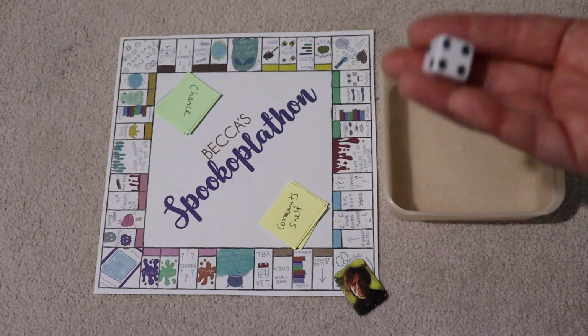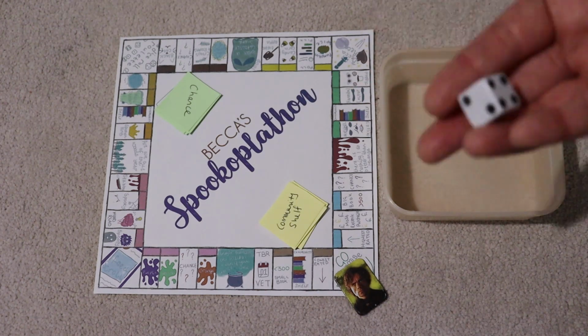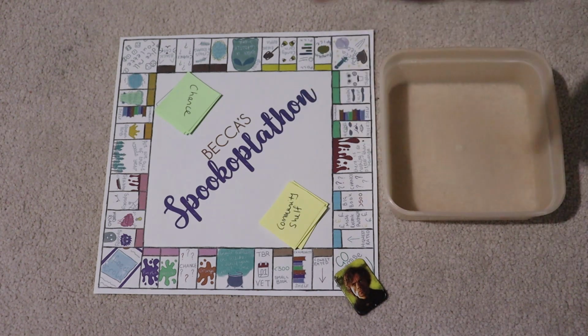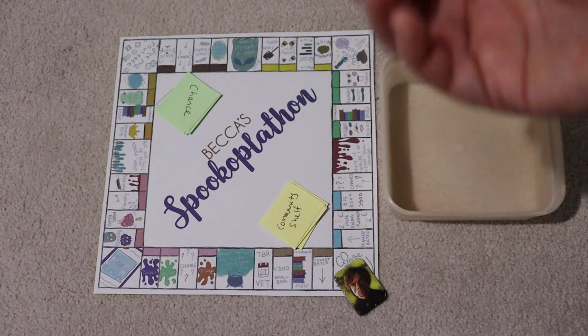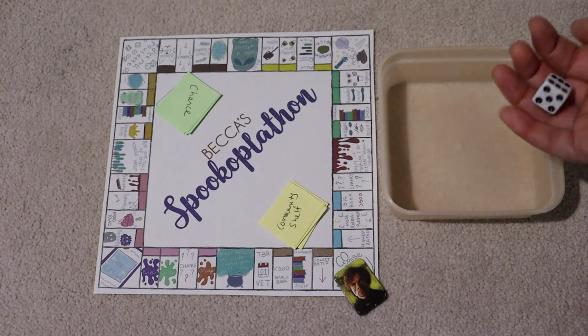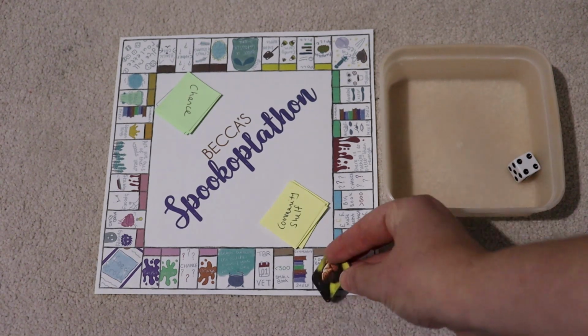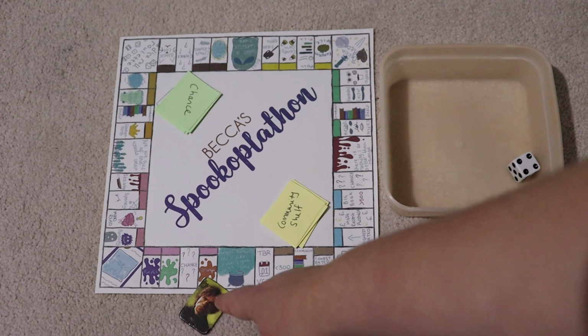Also, I realised I only actually have 1 dice, so I'm going to have to roll this twice and add the numbers together, and then if I get the same number twice in 1 round, then I'll count that as a double. But we are gonna kick things off with roll number 1, which is a 2 plus 4, so 6. And that is orange.